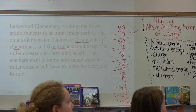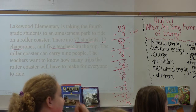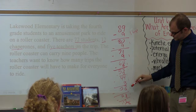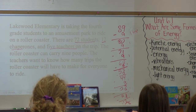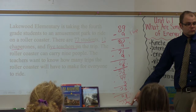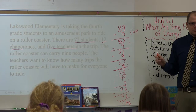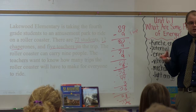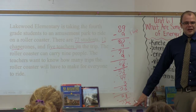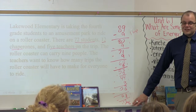What's going on here? What's happening? But I'm down to 8 people. Subtract 9 from 8? Can't is a very strong word to use in math. I can do that, but do I have enough? These are people. Am I going to take away 9 people if I have 8 people? Don't lose track of the context. You guys are doing great.